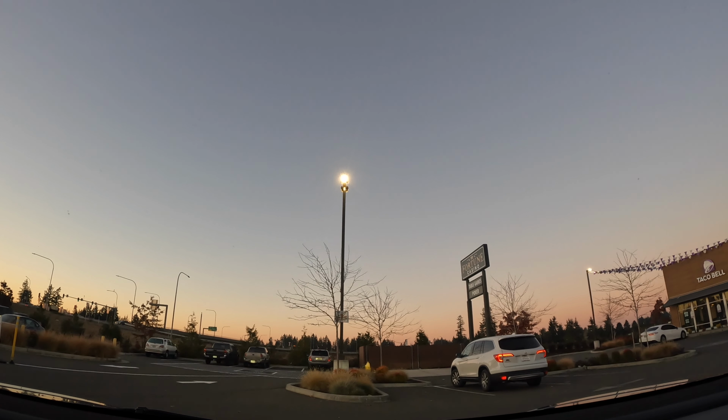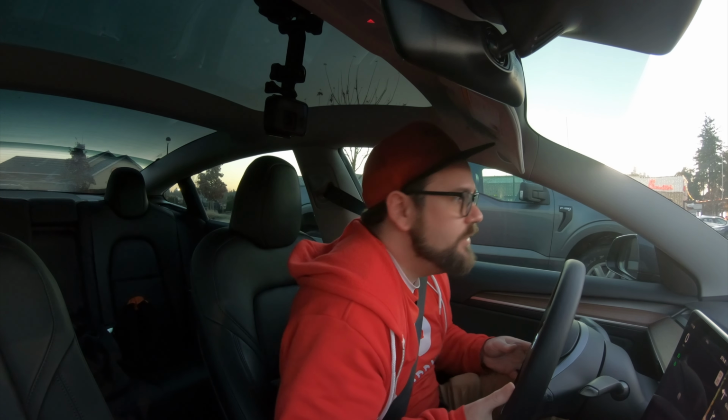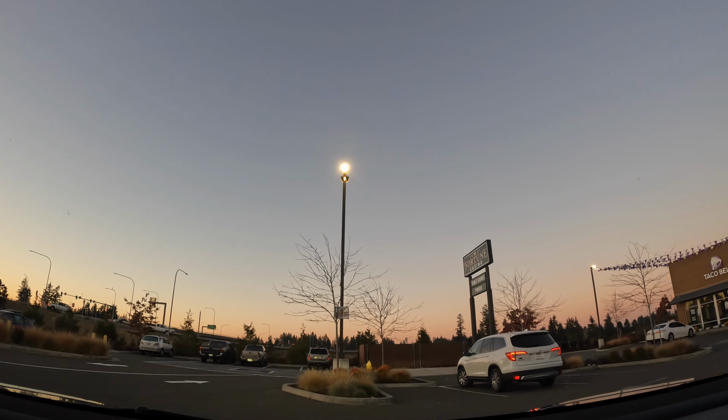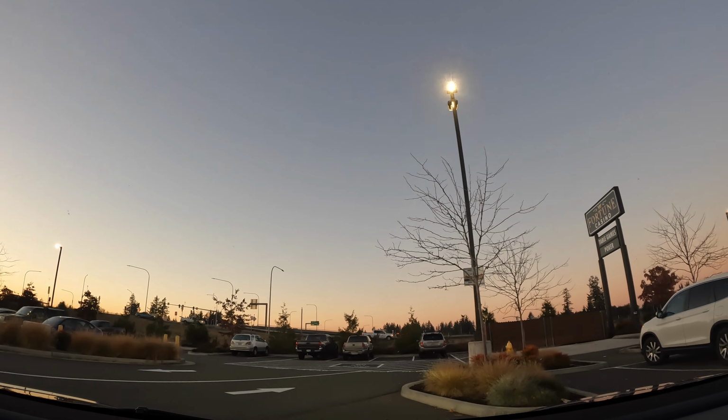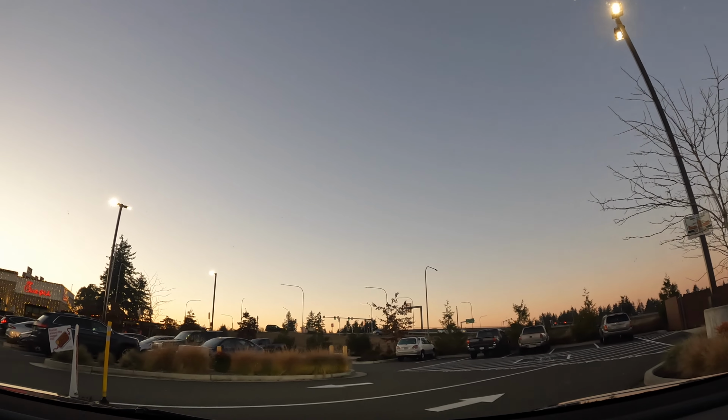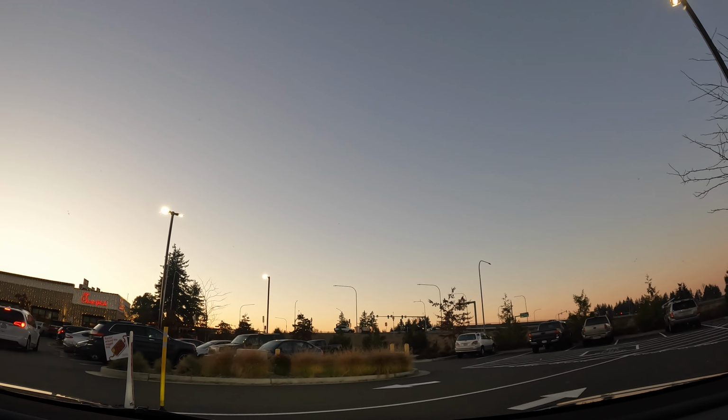So we'll go ahead and head out and see what kind of an adventure we will find on our way there. Right now, the sun is about to set. It's 4:30 p.m., again November 25th, 2023, and it is just a beautiful day.